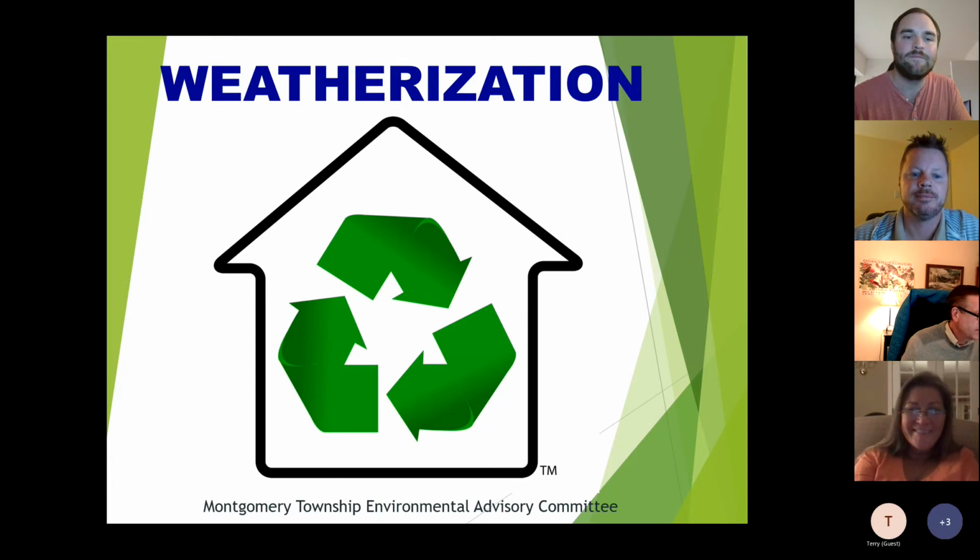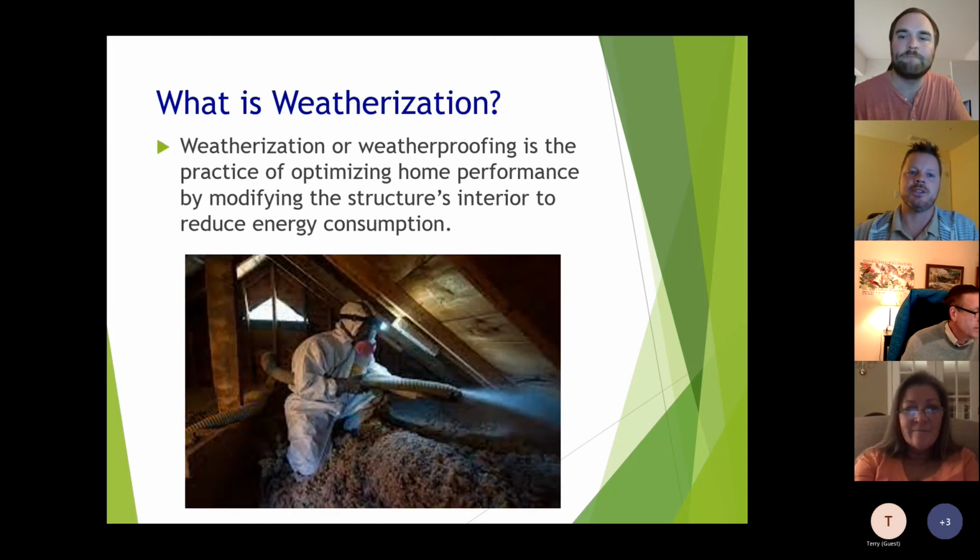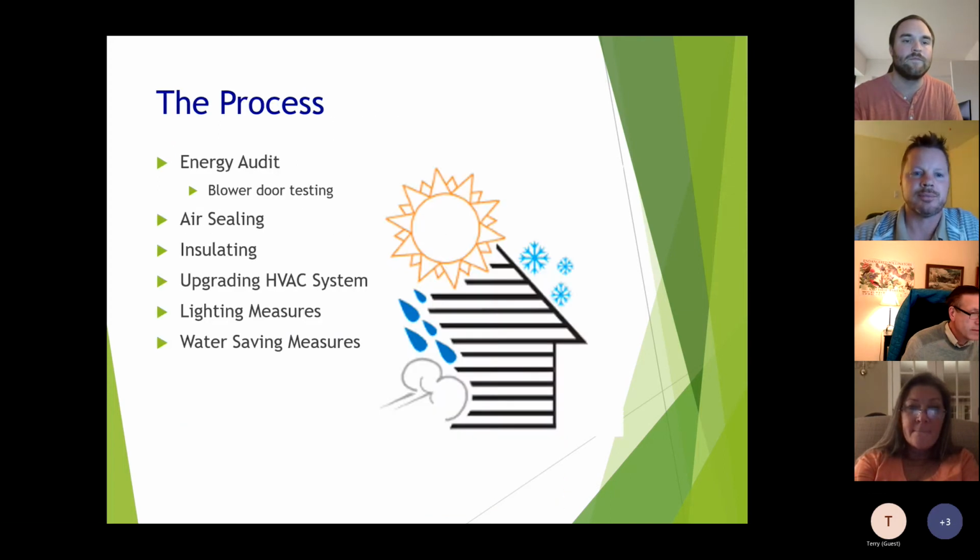Next slide, please. All right, what is weatherization? It is weatherization or weatherproofing. That's a practice of optimizing home performance by modifying the structure's interior to reduce energy consumption, right? So that was kind of a mouthful. What you're doing is you're fixing up your house to save energy and to make it more comfortable. Next slide, please. All right, there's a process that we go through to weatherize a home. First is the energy audit, which consists of blower door testing. Next is air sealing, followed by insulating, HVAC upgrades, lighting, and water saving.